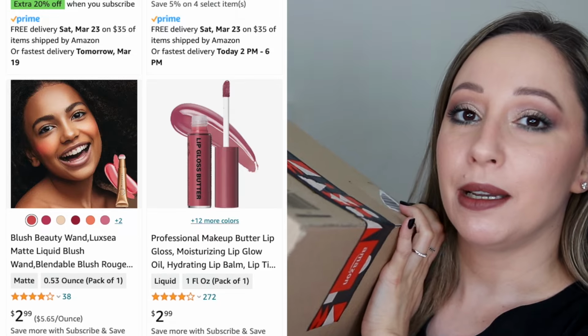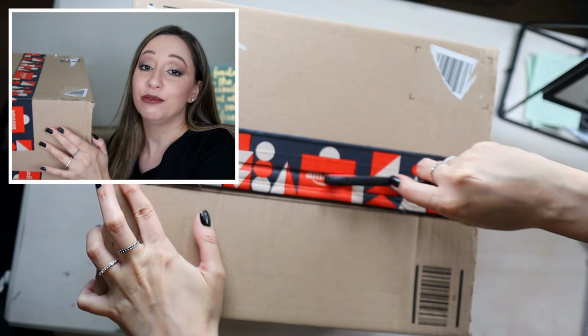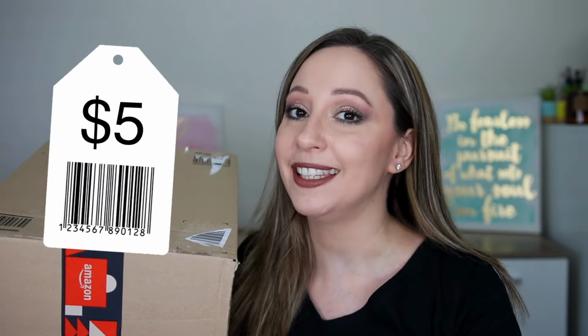I bought the cheapest makeup that I could find on Amazon, and we're gonna see if they are worth your money. This is such a huge box for 12 products.